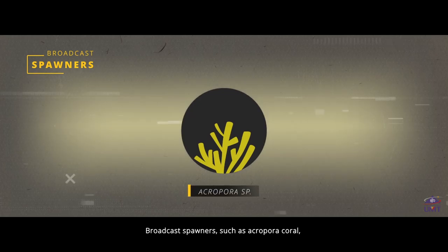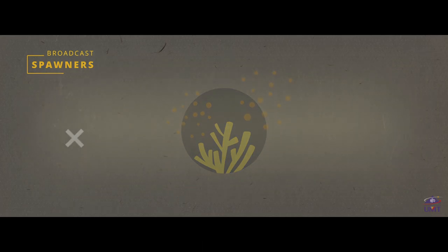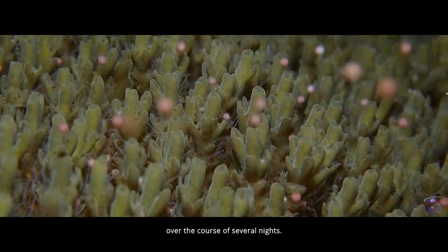Broadcast spawners such as Acropora coral simultaneously release eggs and sperm into the water column. Hundreds of different coral species took part in this event over the course of several nights.